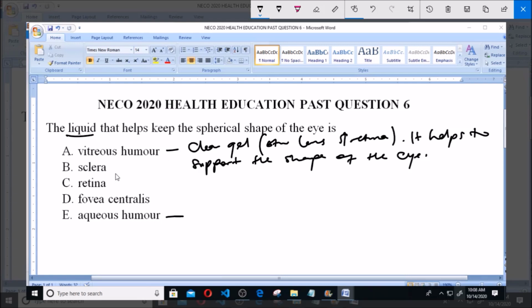Now option B says sclera. The sclera is the white portion of the eye, the white visible portion that you can see. It is the outer layer of the eye that protects the eye. So it is the white outer protective layer of the eye. It is posterior to the cornea.